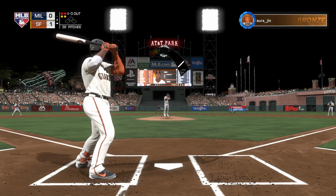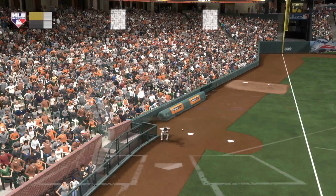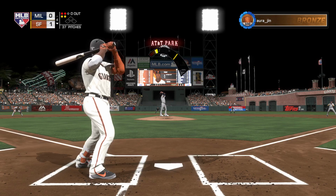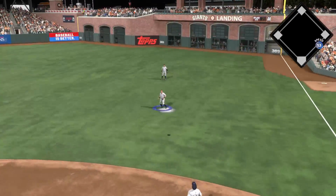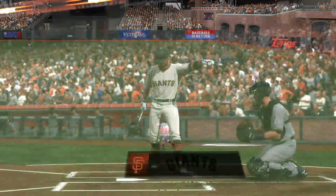And a big swing and a miss here. 2 strikes. Swing and a liner, but foul. Another try at 2-2. That's softly hit to right. Will that get down? Odor ranging into shallow right. Makes the play, one away.